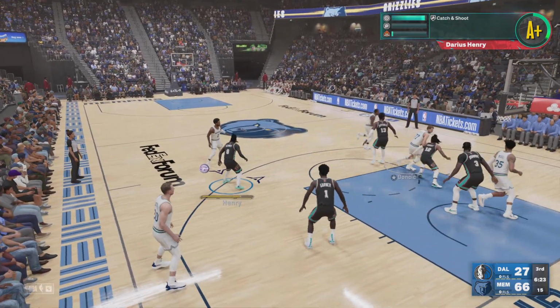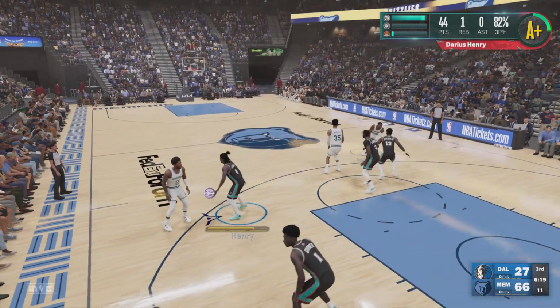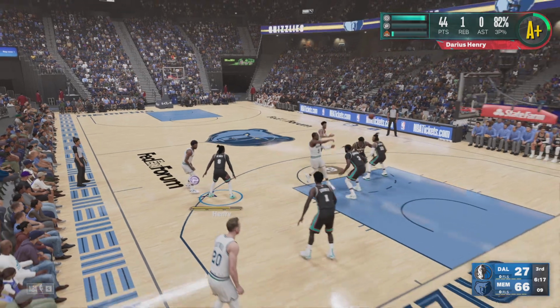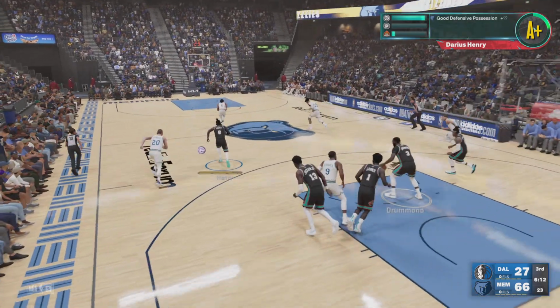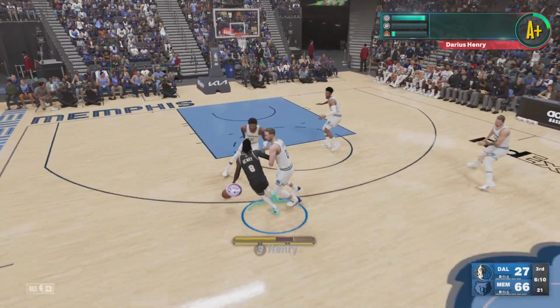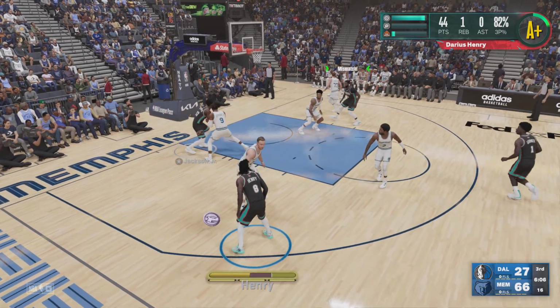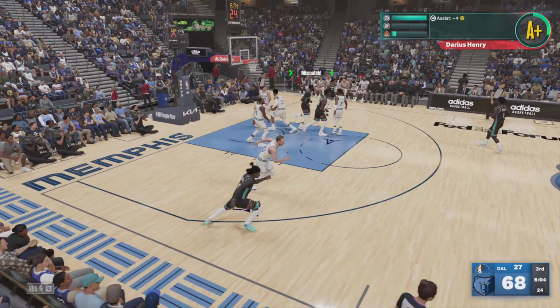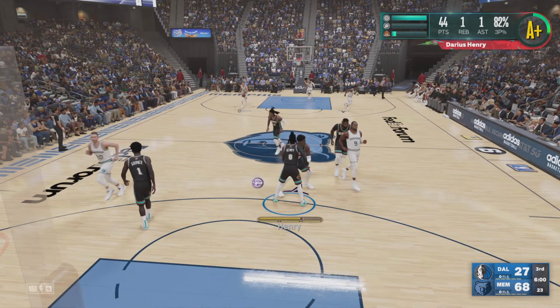Doncic against Morant. Doncic passes to Wood. Iguodala outside. Wood a screen on Jackson. No one near Doncic as he lets it fly. Offline with his three. Pass to Jackson. And he drops in the layup off the glass. Jackson's got 7 points. Yeah, they're rolling right now.